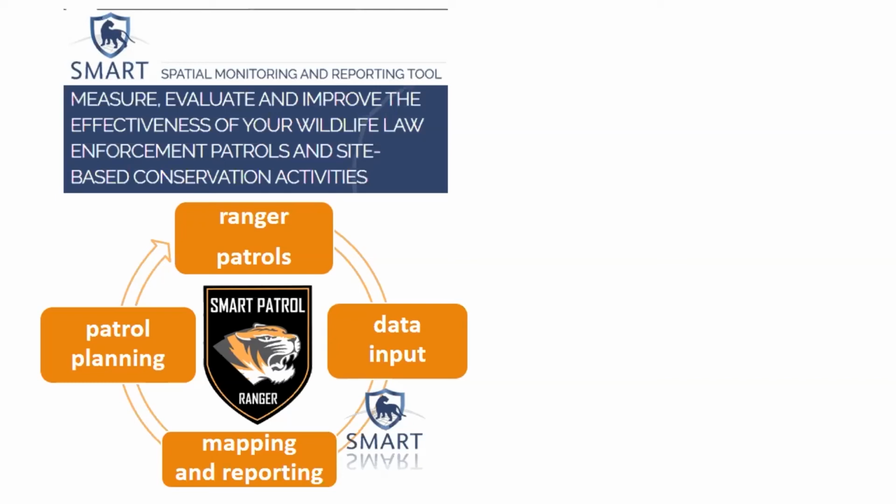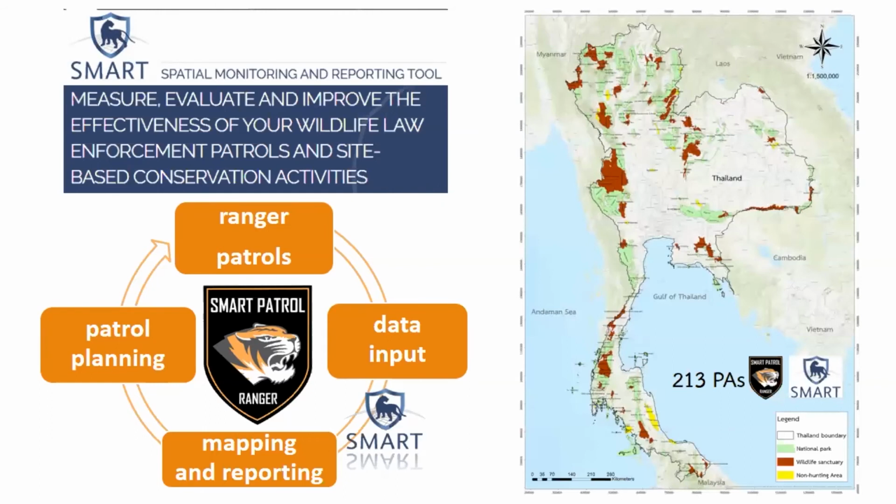These are used for decision making. The analyzed data is used for patrol planning, mostly in meetings at the protected area level, to plan the next patrol survey on site. Currently the Department of National Parks applies SMART patrolling nationwide, covering 19 forest complexes and a total of 213 protected areas.